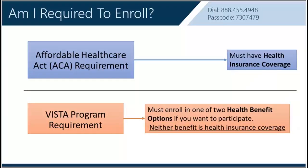So now that we know a little bit about your status and enrollment, the question that surfaces now is, am I required to enroll? Essentially the question is, do I have to select one of the benefits? First, remember that the Affordable Care Act, the ACA, requires all Americans to have health insurance unless you are exempt. That requirement is completely separate from the Vista program. However, for the Vista program, if you want to participate in one of the 2 healthcare benefits offered through the Vista program, you do need to enroll in a benefit because there is no automatic enrollment. You will select between the healthcare allowance or the healthcare benefit plan. Neither the health benefit plan nor the allowance plan satisfies the individual requirement of the Affordable Care Act of 2010.